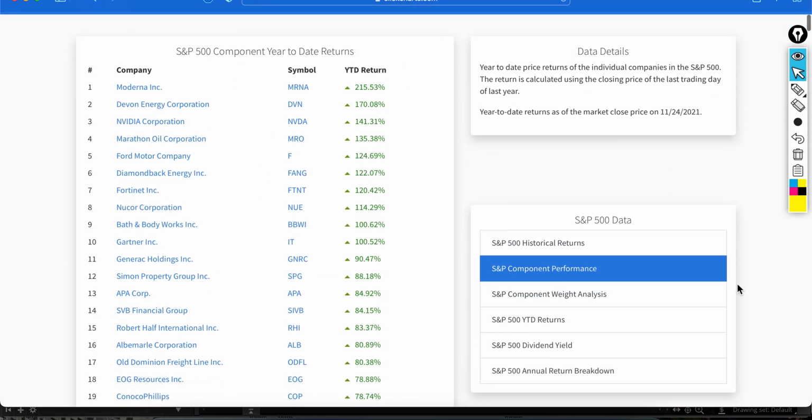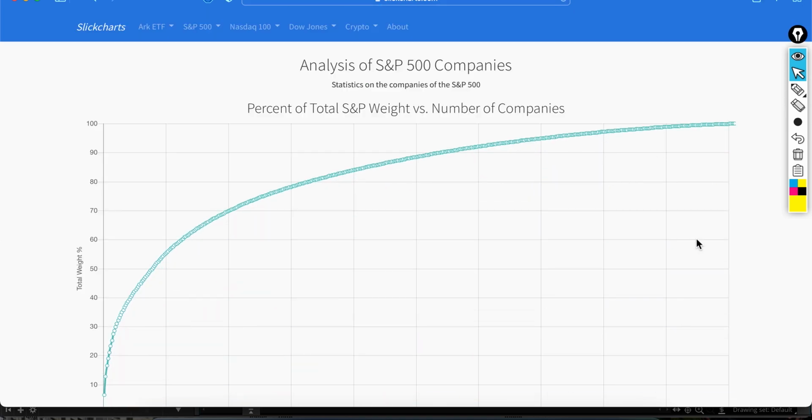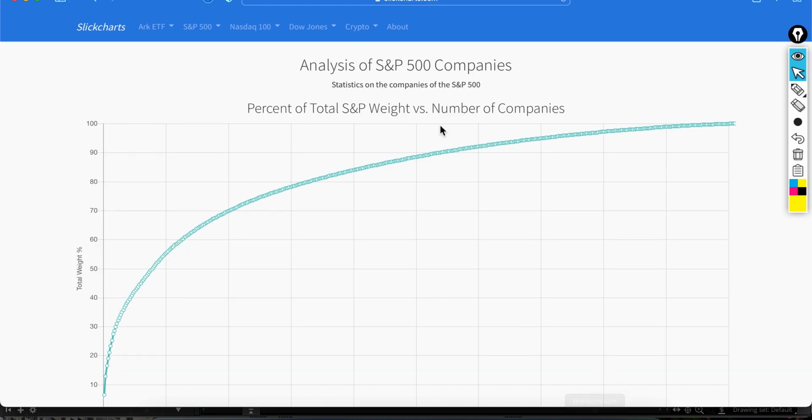web to use. You can also take a look at the weight components. Well, 50% of the total S&P 500 weight comes from only 50 companies. So 50 companies represent 55% of the S&P 500, even though there are 500 plus companies. So, take a look at this. This is another thing I keep an eye on.